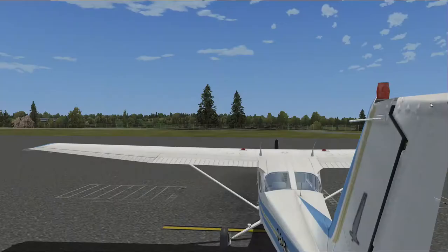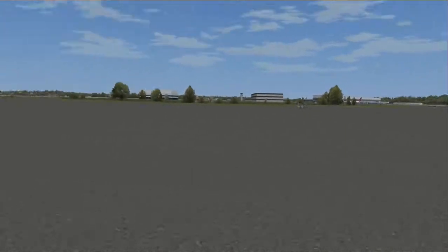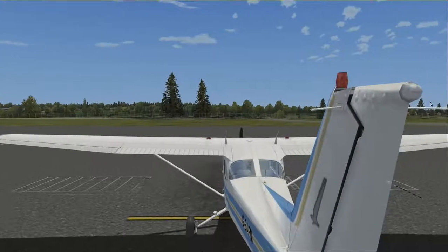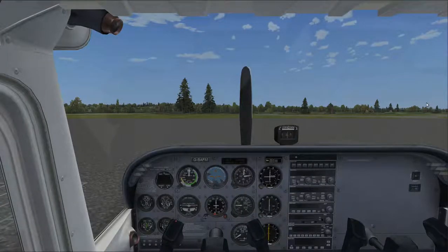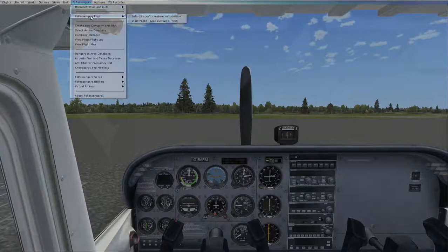So we are here in Manchester, New Hampshire, I believe, and we're going to be going up to Ottawa. It was a request up to CYND, I believe that's Gastineau. So let's go ahead and get this started. This is probably going to be our last flight in this plane, by the way. I think we're going to sell it when we get up there, maybe in the next episode, and get something else, I think.